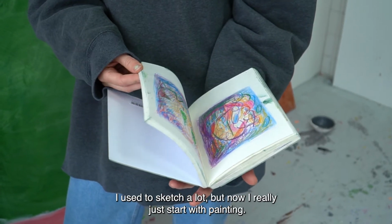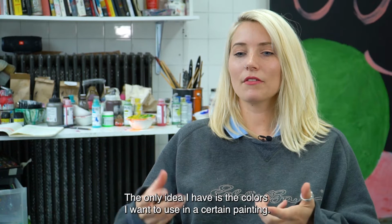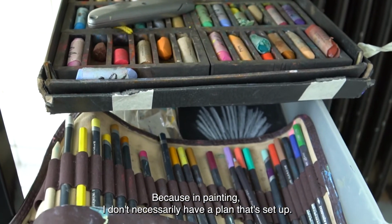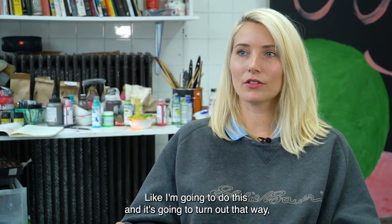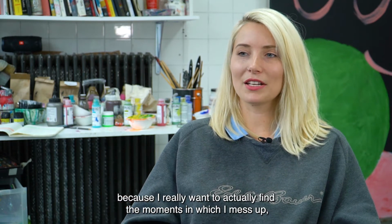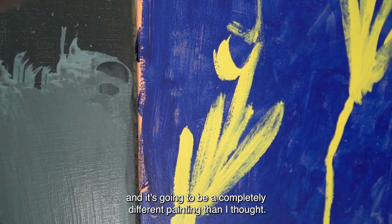I used to sketch a lot, but now I just start with painting. The only idea I have is the colors I want to use in a certain painting. Because in painting I don't necessarily have a plan that's set up, like I'm gonna do this and it's gonna turn out that way. I really want to find the moments in which I mess up so that I have to fix it, and it's gonna be a completely different painting than I thought.